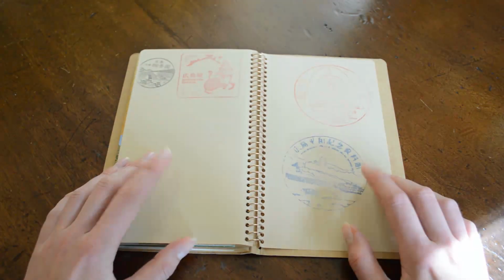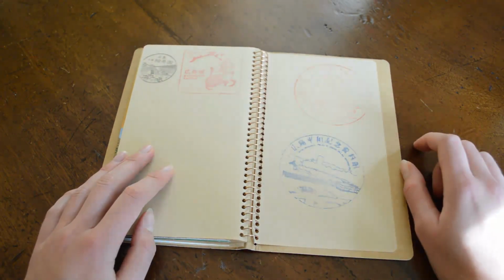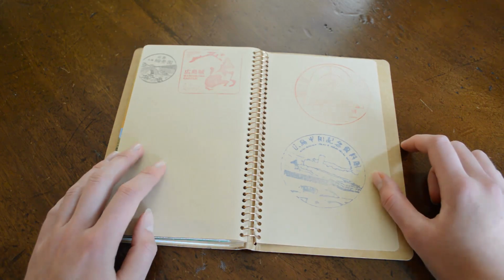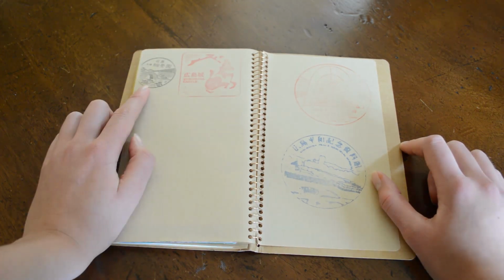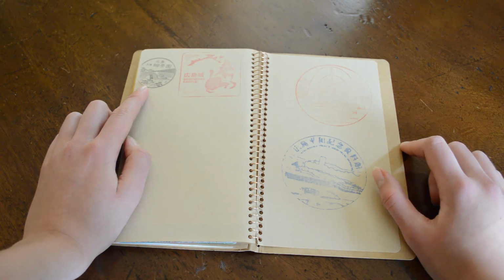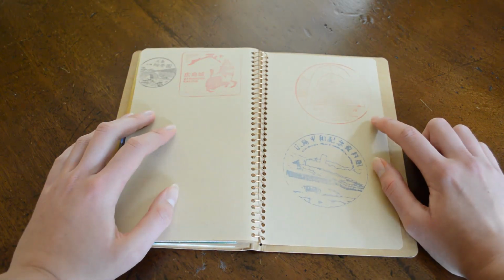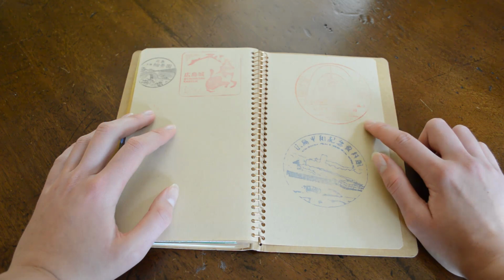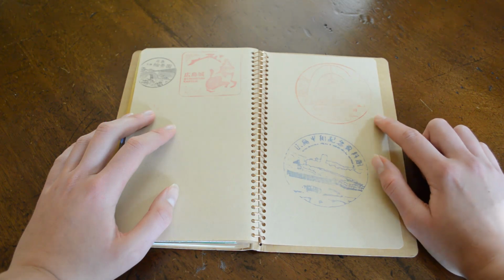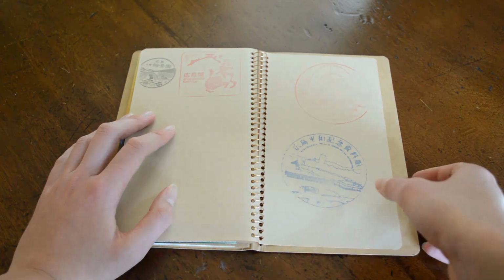So yeah, these are the last pages of this part of my travel journal, and as you can see, I collected a few stamps. I can't really remember which one this one is from. I think maybe the temple with the Zen garden. This is Hiroshima Castle, and this is from the atomic bomb memorial site. I think it's Hiroshima. And this one I have absolutely no clue what that one is.